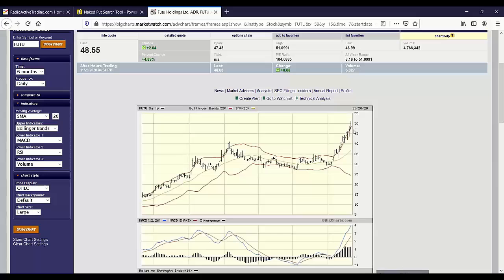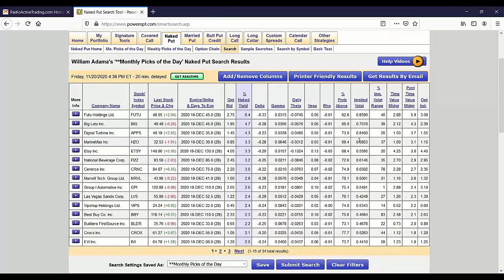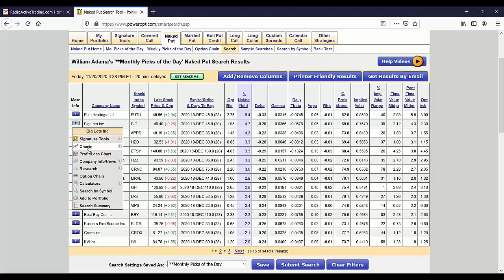But something is coming up. Something has happened to this stock that's caused that implied volatility to be very high. Per our discussion last week, very briefly, we entered into a basic discussion of implied volatility being a double-edged sword. What do I mean by that? If I'm selling a cash-secured naked put, and let's just take big lots for a minute.